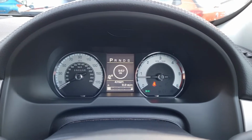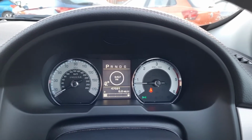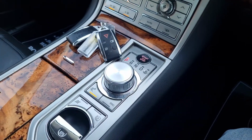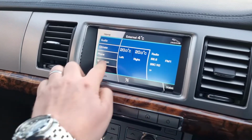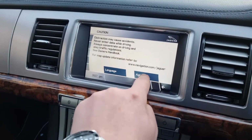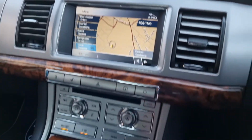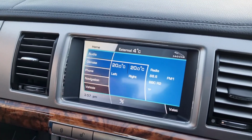Winter mode confirmed. Yes, very cold. 47,021 is the current mileage, and then you've got this lovely setup across here. Really like that. Electronic handbrake, of course. And then you've got your touchscreen system up above, so it does have satellite navigation. There's your sat nav, and then you've got this little home button if you need to go back to the start. So you've got your radio, your climate control, your Bluetooth.